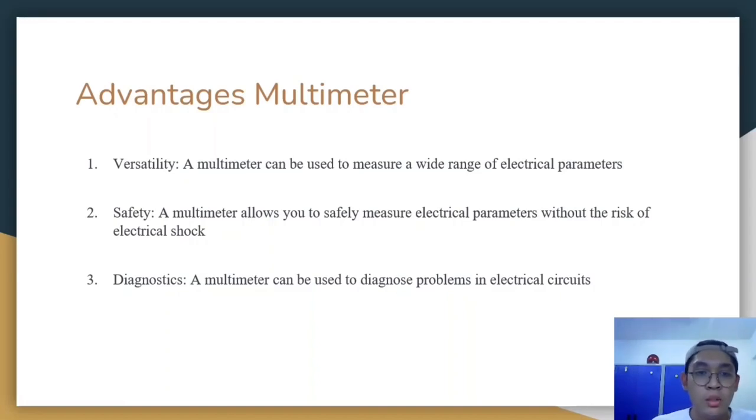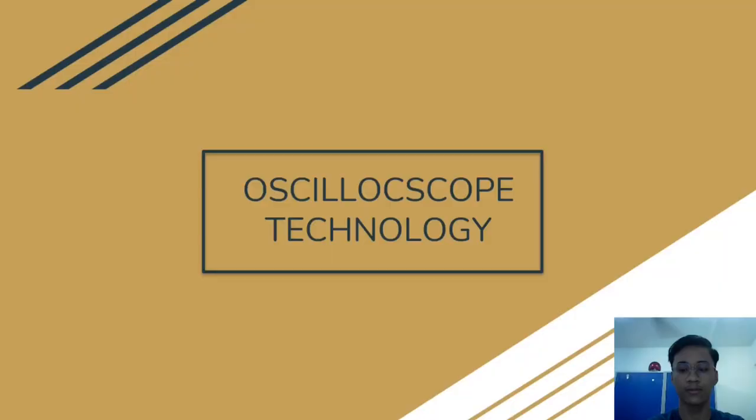Advantages of multimeter. A multimeter can be used to measure a wide range of electrical parameters. It allows us to safely measure electrical parameters without the risk of electric shock. A multimeter can be used to diagnose problems in electrical circuits.